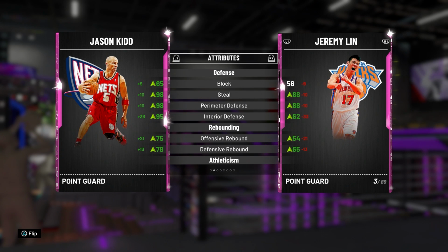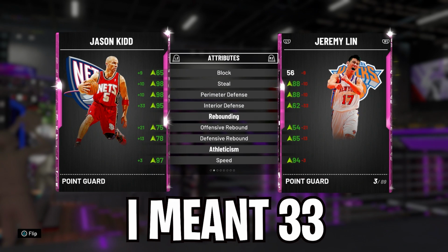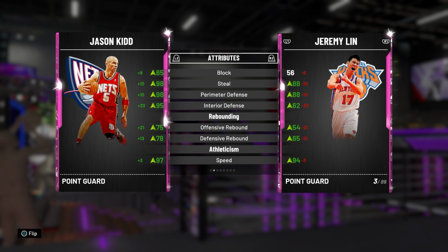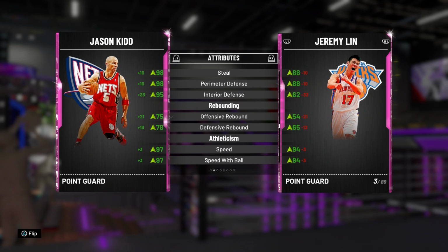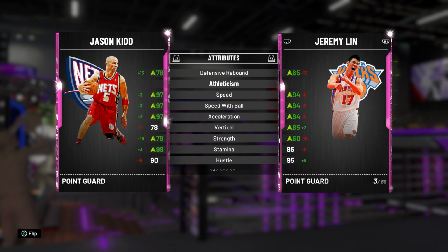And then all his defensive attributes are higher than Jeremy's. You see the steal and the perimeter defense are both higher by 10, the block is higher by 9, and the interior defense higher by 95. So if you're really looking for a defensive point guard, then Jason Kidd is the way to go. Now for rebounding, Jason Kidd is also better. Higher offensive rebound by 21, higher defensive by 13. So I think that's something to look at as well.